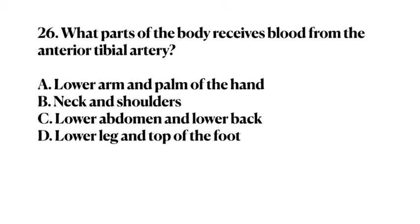Number 26. What part of the body receives blood from the anterior tibial artery? A. Lower arm and palm of the hand. B. Neck and shoulders. C. Lower abdomen and lower back. D. Lower leg and top of the foot. Answer D, lower leg and top of the foot.